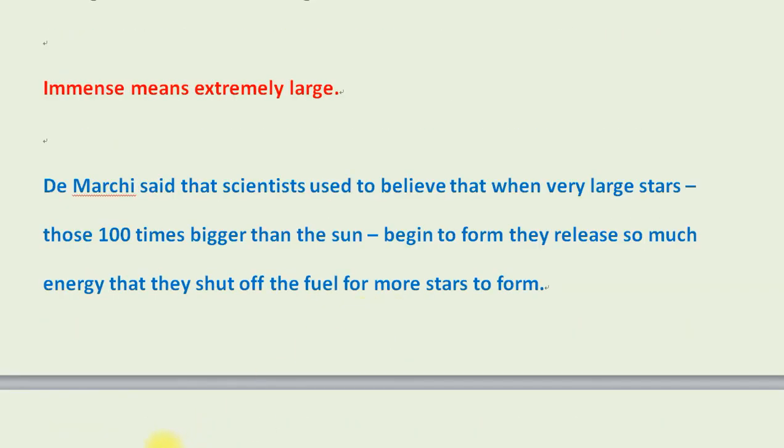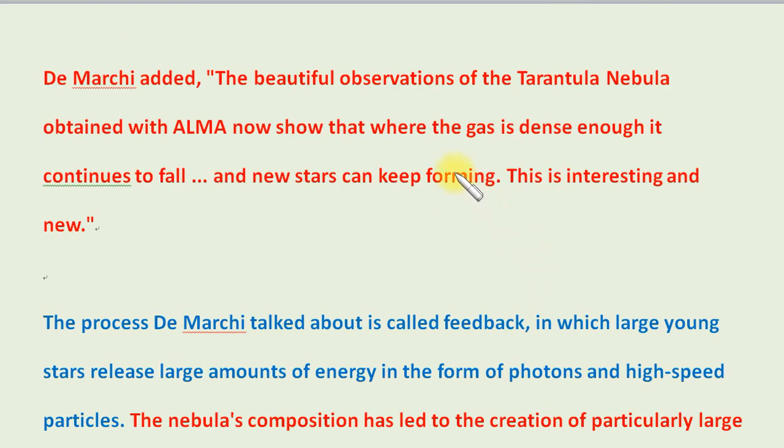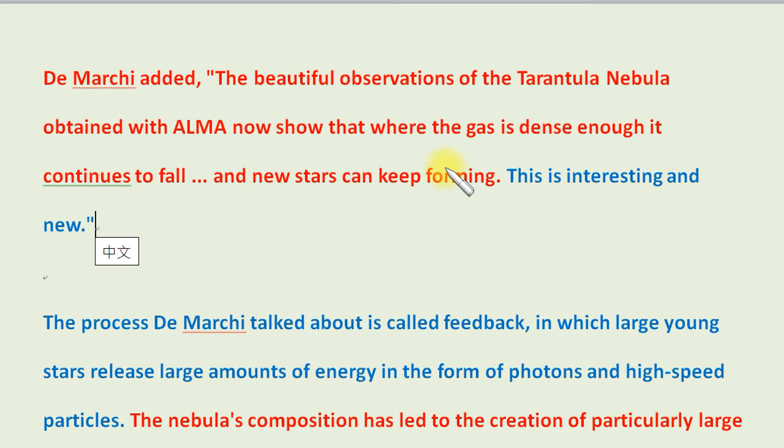Immense means extremely large. De Marchi said that scientists used to believe that when very large stars, those 100 times bigger than the Sun, begin to form, they release so much energy that they shut off the fuel for more stars to form. De Marchi added, "The beautiful observations of the Tarantula Nebula obtained with ALMA now show that where the gas is dense enough it continues to fall, and new stars can keep forming. This is interesting and new."